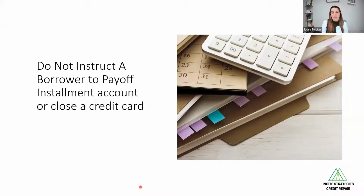This is going to drop the scores. Again, I had brought up earlier, the average age of accounts is impacted. The older the account, the worse it is. In scenarios, I understand there are going to be scenarios where debt to income is an issue and you need those debts to be paid off for them to qualify, right?